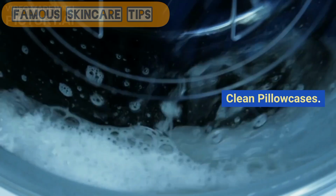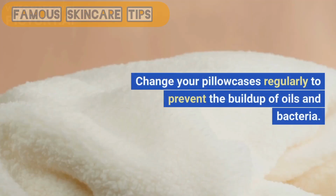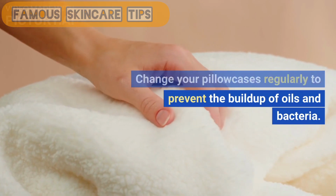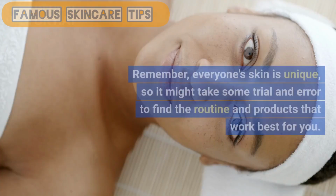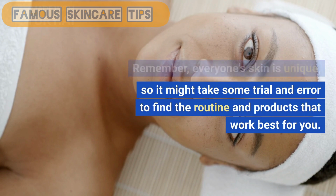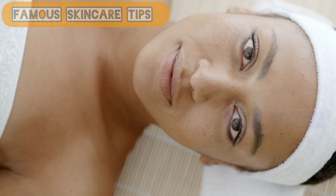Clean pillowcases. Change your pillowcases regularly to prevent the buildup of oils and bacteria. Remember, everyone's skin is unique, so it might take some trial and error to find the routine and products that work best for you.